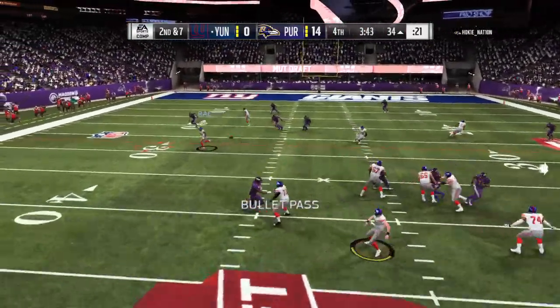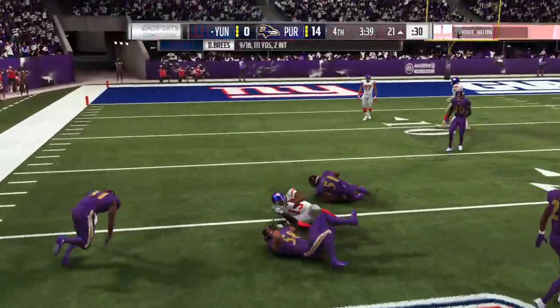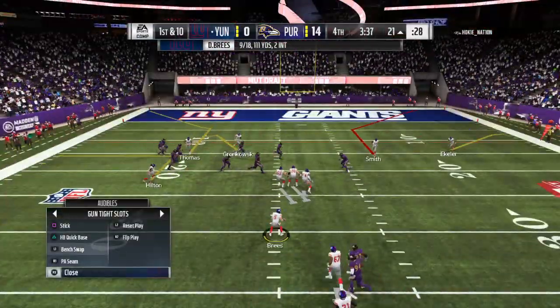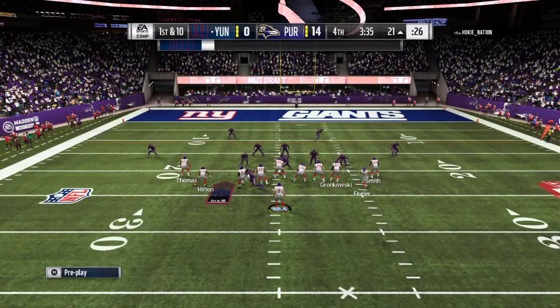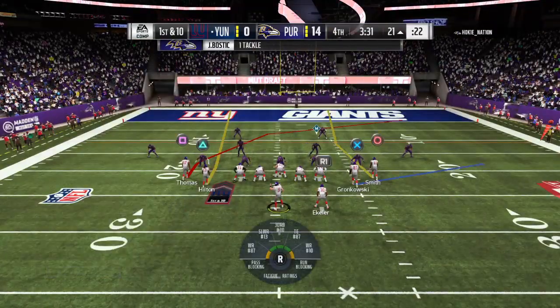Now Breeze. It's complete here to T.Y. Hilton. And he's going to get this down near the 20-yard line. That's his first catch so far. They've held him under wraps, but he's got a first down there. That's just his second catch of the game.